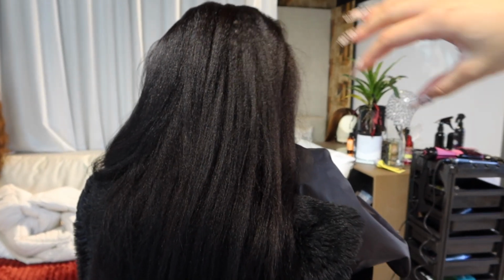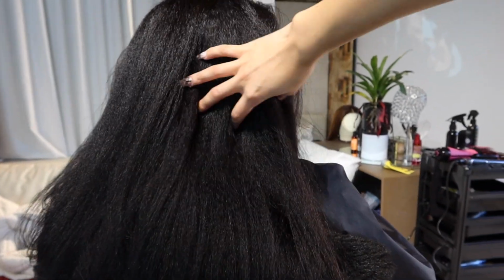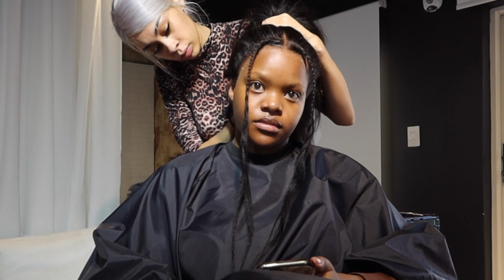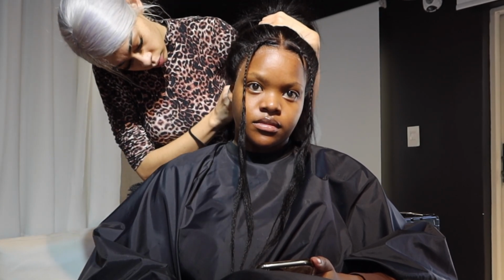Look at the texture, guys. This is such beautiful texture. I'm obsessed. OMG Hair did that, okay? So yeah, that's why we wanted to go in and blow dry it, just to remove any of the kinks from washing and from shipping and all of that.